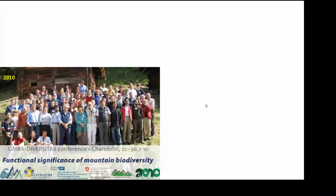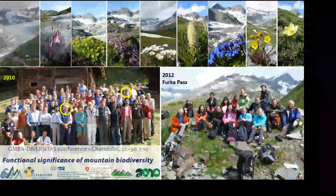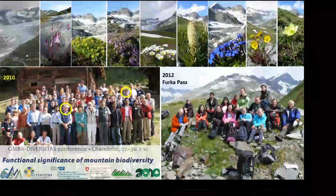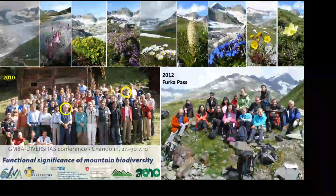Professor Körner was surprised to know that the tree line is at such a low elevation at this latitude, and also covered with oak, while normally tree line species are conifers. We had some communication about how we could study these habitats. Then he invited me to his alpine course in 2012 in Furka, Switzerland.